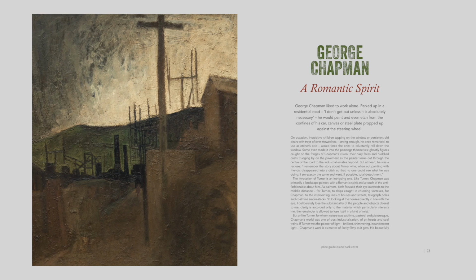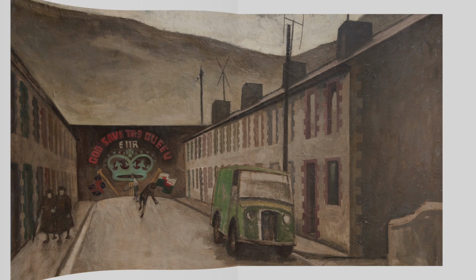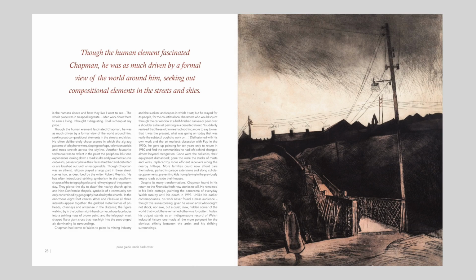There's a lovely romantic theme to the artists that we featured in this summer magazine. One of our favourites here at the gallery is George Chapman. Chapman was a neo-romantic artist who, in the mid-50s, ensconced himself in the South Wales landscape amidst the mining towns of the South Wales valleys.